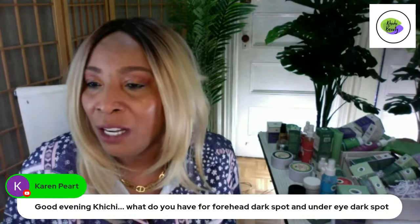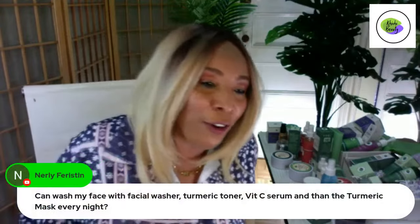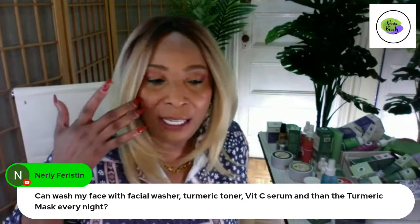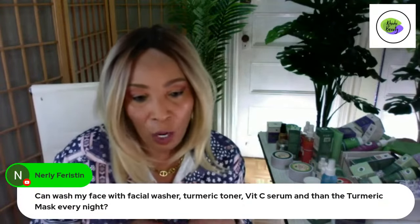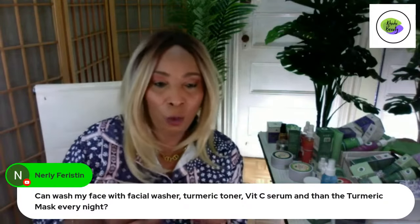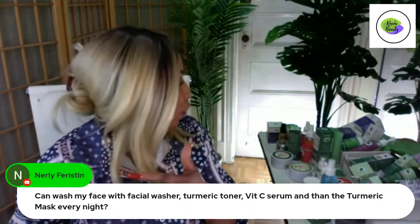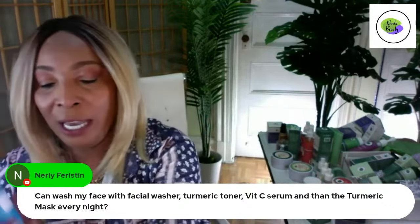I'm going backwards to see if there's any comment that I missed, and this one is from Nearly. Can I wash my face with facial wash, turmeric toner, vitamin C, and then the turmeric mask? Okay, so can I wash my face with the facial wash? Yes. So this is what happens. You wash your face with the facial wash. Once your face is clean, you take the toner, which is the turmeric toner, because that's what you have. So you can use the turmeric toner. You can use a blueberry toner.